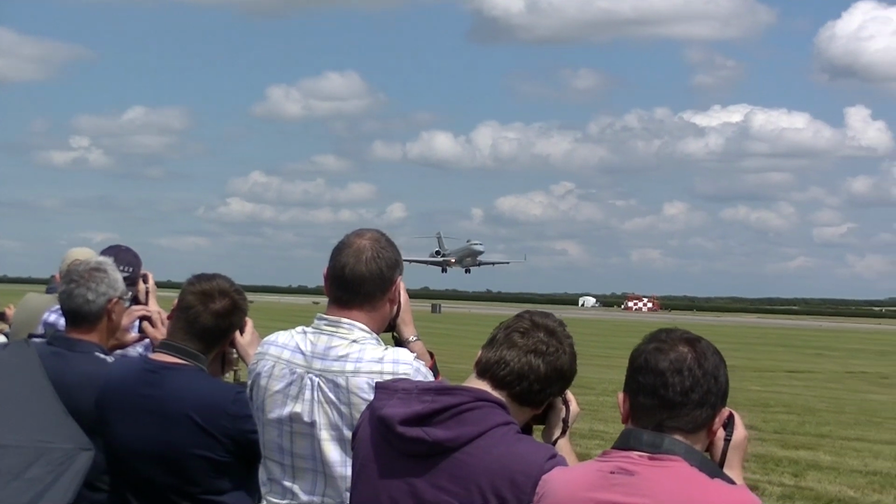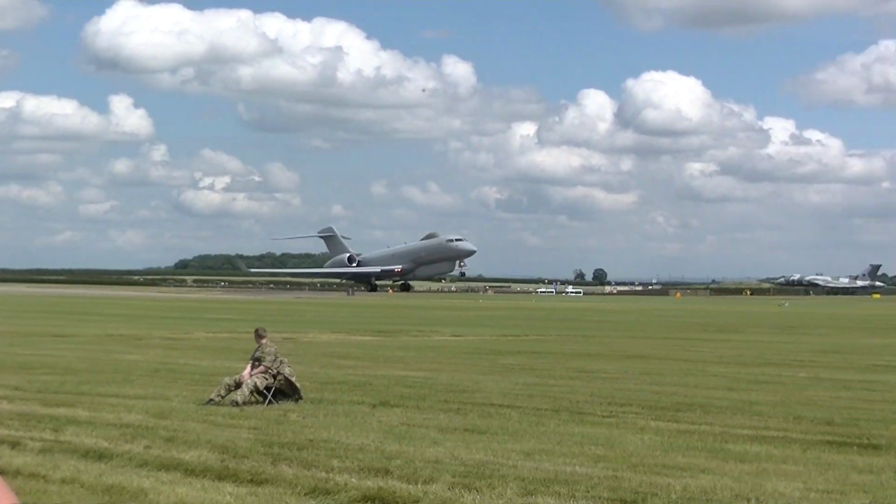Here we are, successfully back on terra firma. I think we didn't get them to do another flyby, really. It was just outstanding weather now.